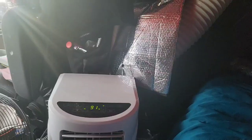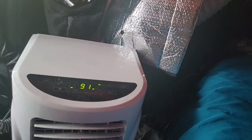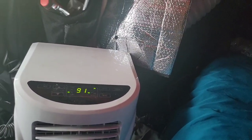Because hold on, speaking of old school, my power inverter is buzzing right now because I'm gonna show you guys something very important about these old school trucks. Let me turn my camera around. Okay, so step one, a lot of these old school trucks have AC issues back to back.